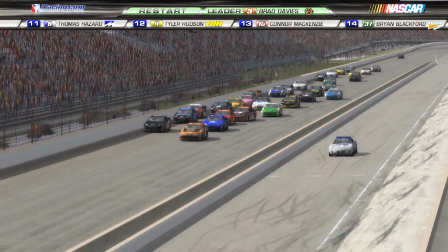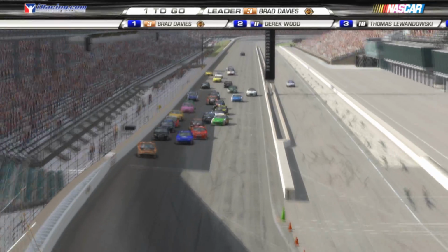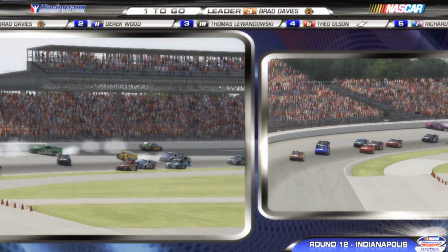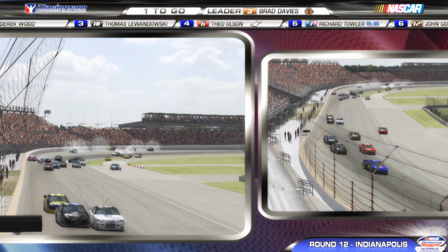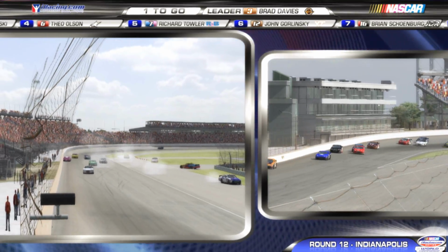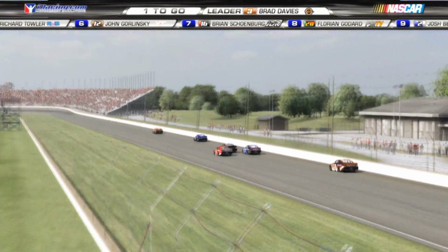Green flag flies. We are underway. Big tire spin for Orlinski. No such problem for Brad Davies as they head down towards turn number 1. Davies clears the pack. We head into turn number 1, and we have already, I believe, maybe having a difficulty on the racetrack. Sideways, slideways, all over the racetrack, and it looks like we're stacking them up. Yeah, it looked like Josh Berry got into, I believe it might have been Florian Goddard, going down corner number 1, and caused a big one going down there in corner number 1.